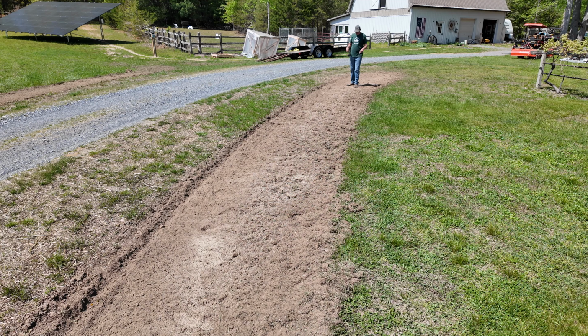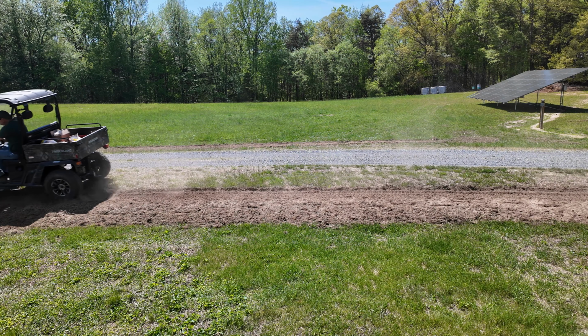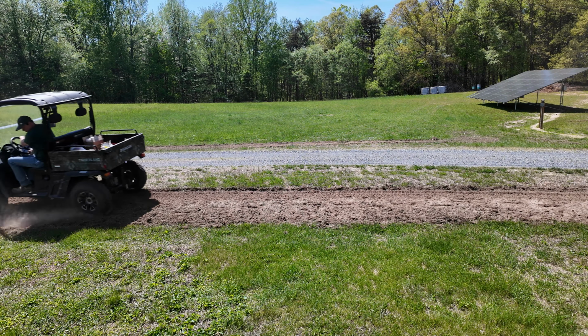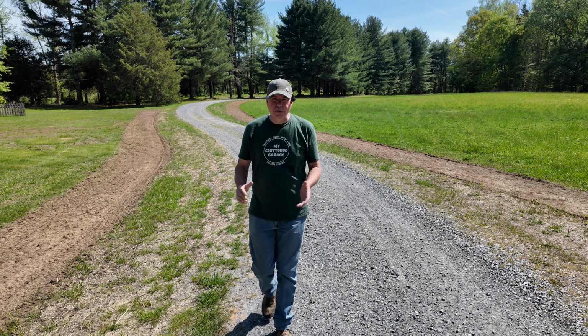Now, once the seed is down in your tilled up soil, do you have to rake it in? I don't think so. I never have. All I've ever done is get the seed in there and then either walk on it, or I'll usually take the golf cart or the side-by-side and just drive up and down. And what that does is it kind of impacts the seed into the soil. And then we'll do a light watering just to dampen the soil and get that germination started. So just like that, our wildflower seeds are planted. And it really is pretty easy.